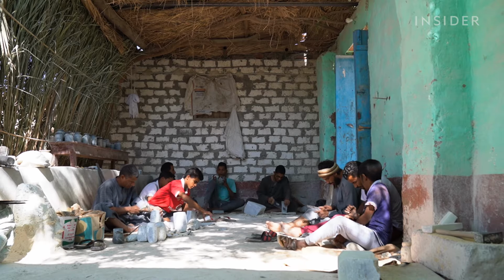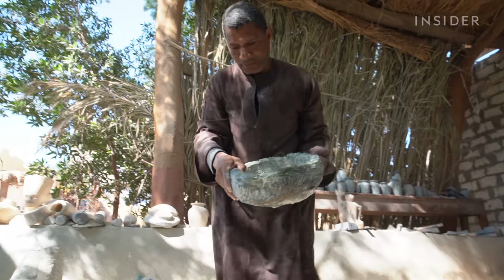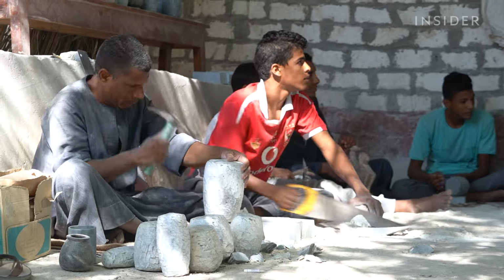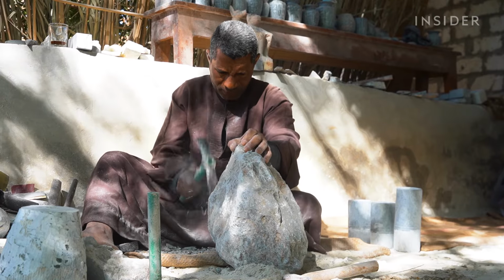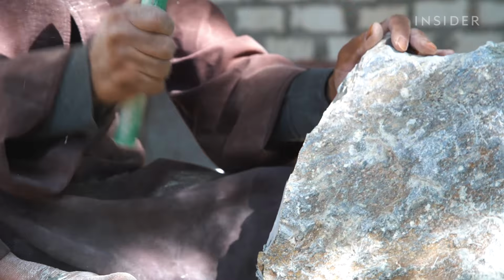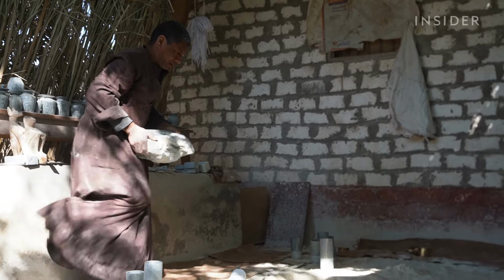He's eager to pass on the craft to younger generations, and so he trains apprentices like Ahmad, who's been doing this job with him for 13 years. First, they cut the block of stone with a saw. Then Ahmad breaks it with a hammer to get it to the size he wants to work with. If he's working with a large piece, like a vase, he places it in a hole in the ground that keeps it in place.